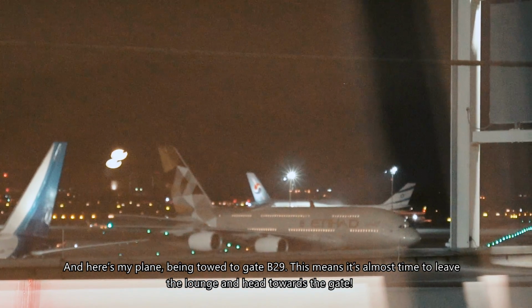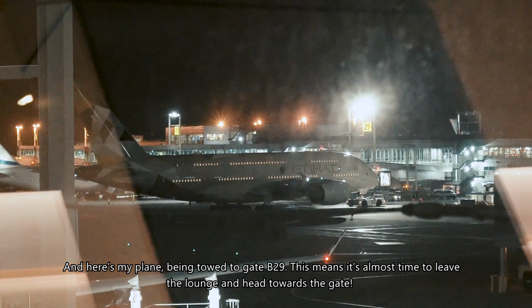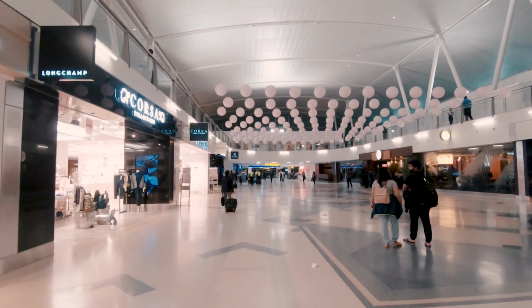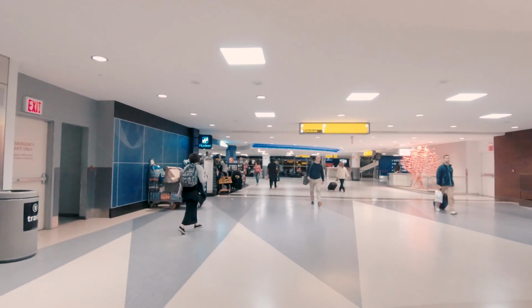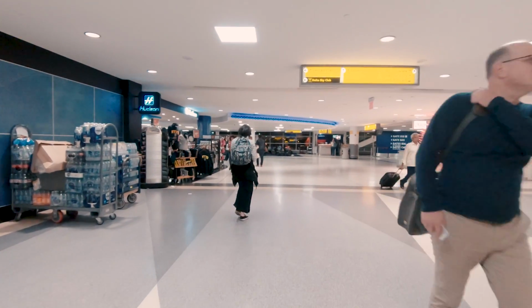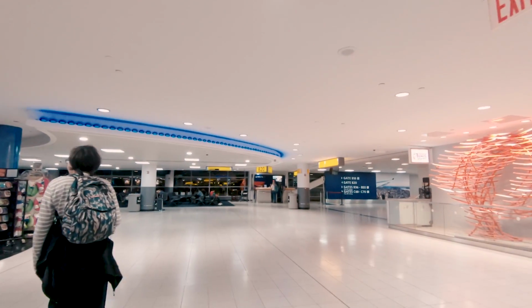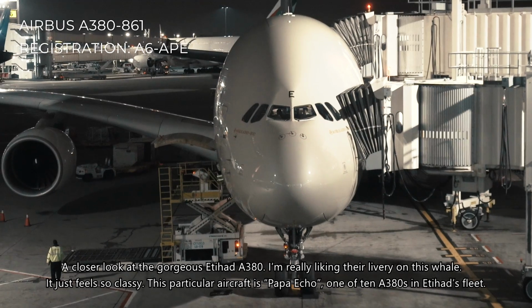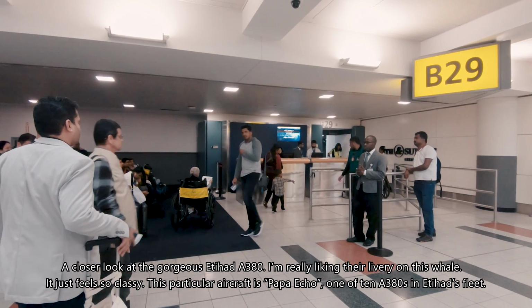And here's my plane, being towed to gate B29. This means it's almost time to leave the lounge and head towards the gate. A closer look at the gorgeous Etihad A380. I'm really liking their livery on this whale, it just feels so classy. This particular aircraft is Papa Echo, one of 10 A380s in Etihad's fleet.